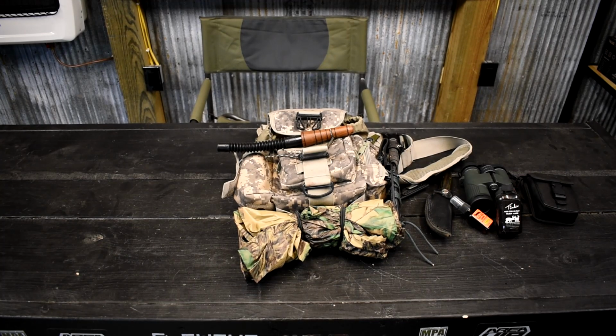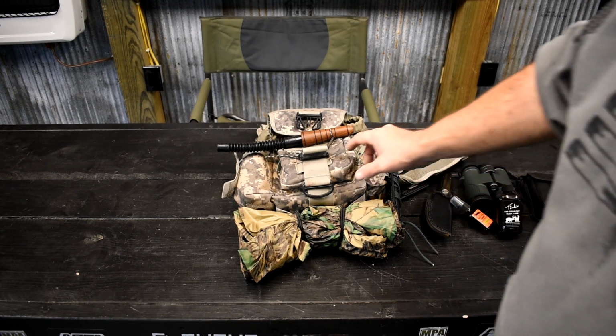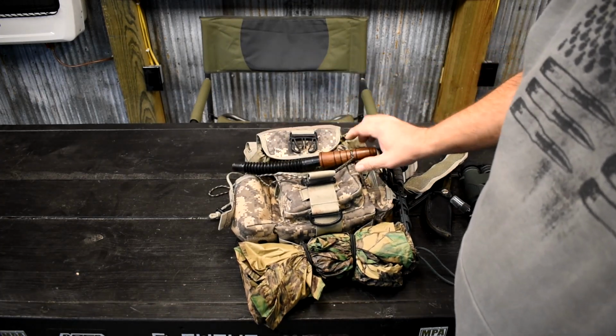A rattle bag is a better option. I could not find my rattle bag because, quite honestly with you, I don't use it that much, okay? So that kind of gives you an idea of what I carry in my bag.